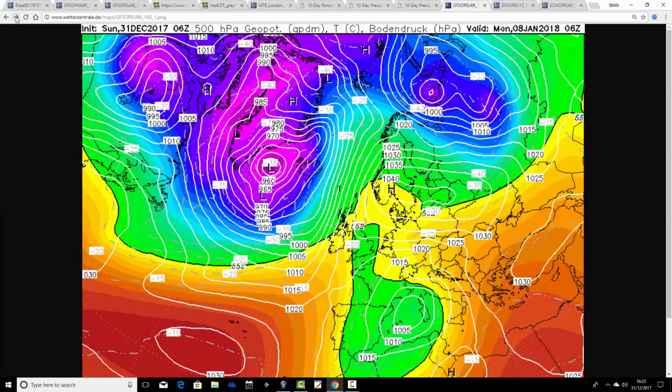Those easterly winds are maintained to Monday the 8th of January, but we've got a very active looking Atlantic Ocean, very angry around Greenland and Iceland, with really strong polar vortex areas of low pressure. So it appears that this Scandinavian high, its days are probably a little bit numbered with such a strong polar vortex going on around Greenland.